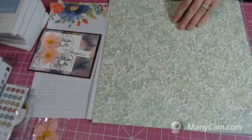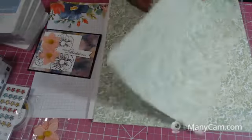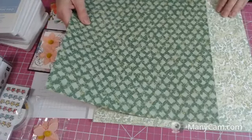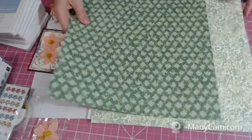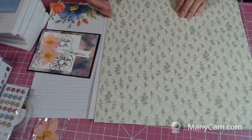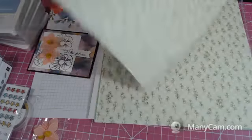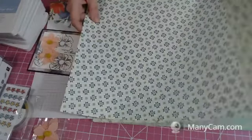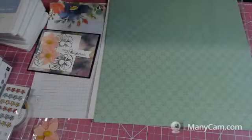If you like to make designs out of busy paper, this is awesome. Looks like a little trellis and more leaves. More leaf designs. Oh, isn't that pretty? A little bit of like a mosaic.